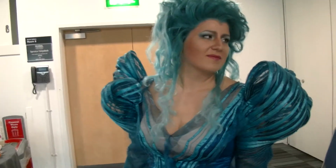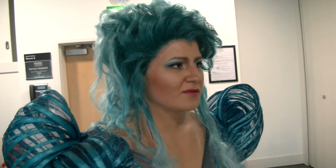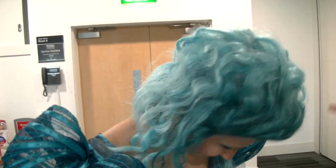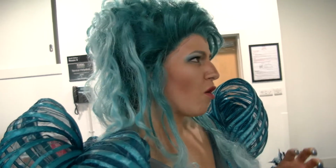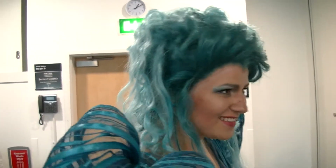Stunning. And how long did the wig take? I think it took 2 or 3 days in a row. And did you put all the curls in yourself? Yes. It's amazing. And you've got black in there as well as the turquoise. No, the wig itself has 2 colors, it's some kind of ombre. So it's not created by myself. It's a lovely effect. Thank you.